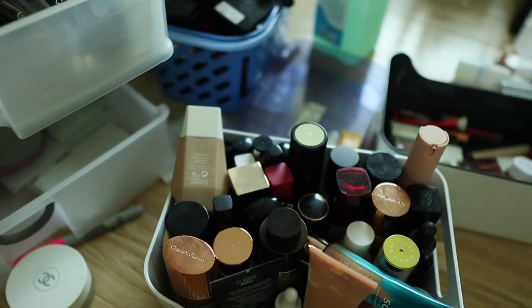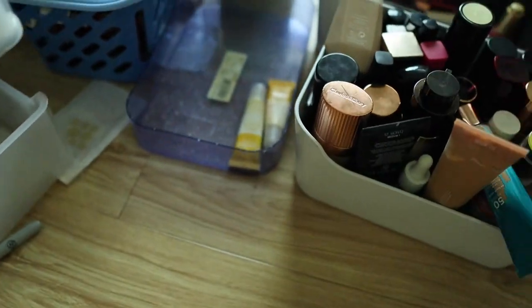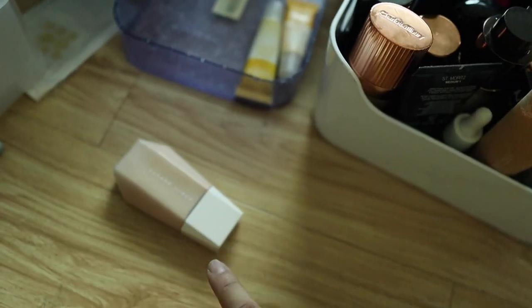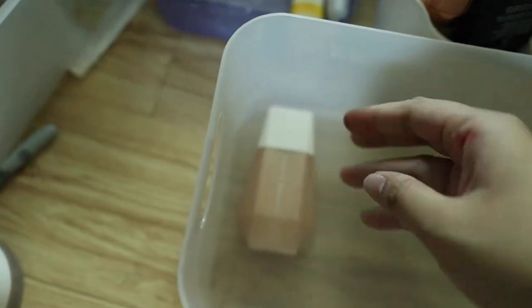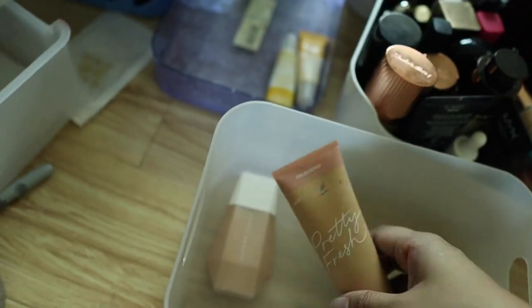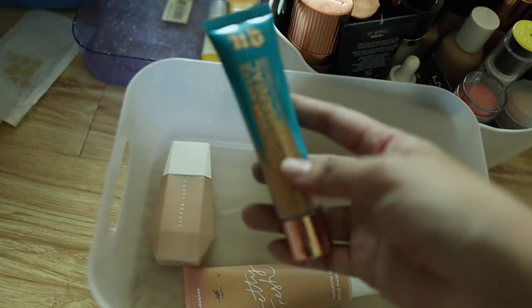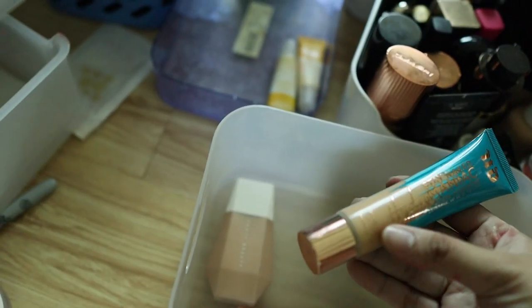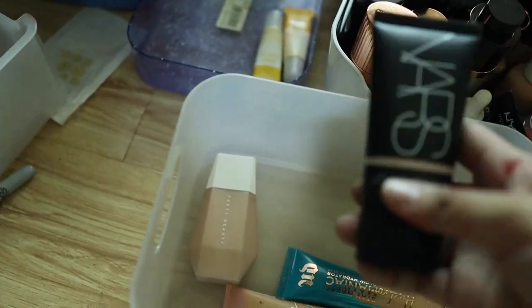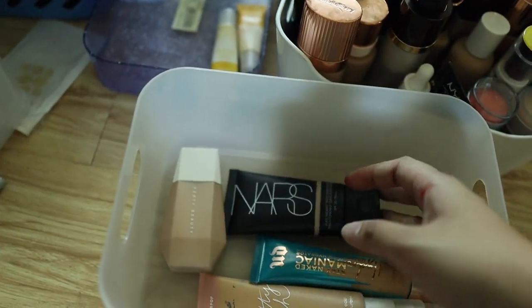So currently, these are all the base makeup that I use and papakita ko sila sa inyo. Tapos magtatanggal din tayo. So, this one I like. This is the Fenty Beauty Ease Drop Skin Tint. Ayan. And then, ito actually maganda rin siya. Ito yung Colourpop Pretty Fresh. Super nice also. And ito yung bagong Urban Decay Hydromaniac. Maganda rin yan. Actually, maganda yung mga base na bibili ko lately. NARS Skin Tint. Also, super nice.